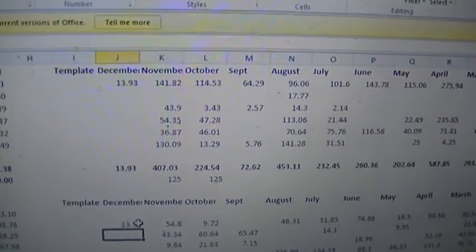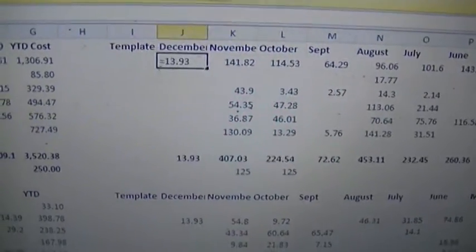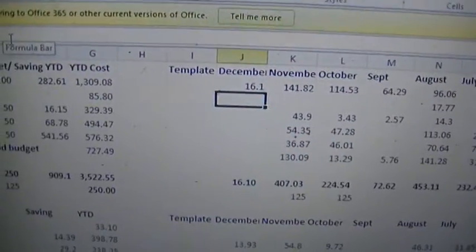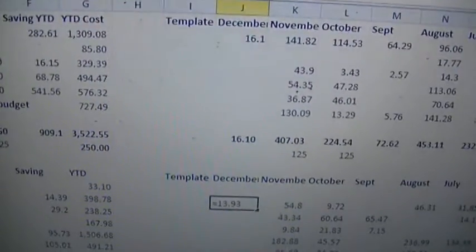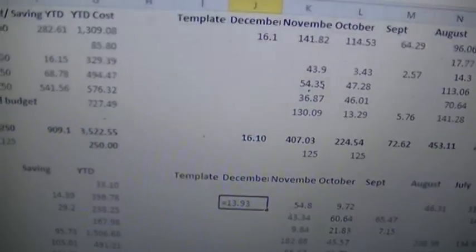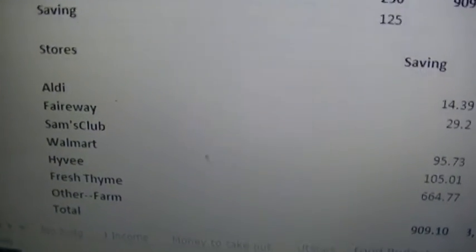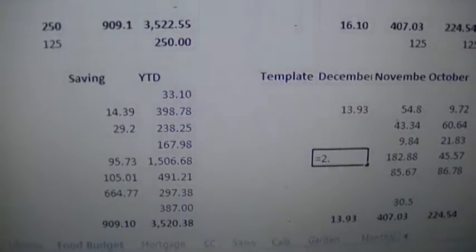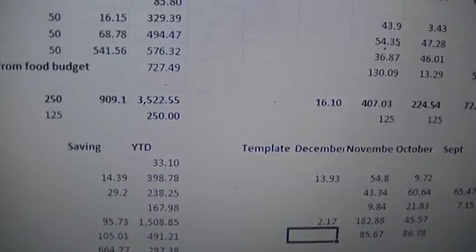So we purchased that, and we purchased milk. And milk at Aldi for $2.17. It'll go under the category of food. And here I have, it came from Aldi. In fact, it came from Walmart. So I'll go to the row that belongs to Walmart. 2.17. Usually we purchase milk from Aldi, but this time we purchased it from Walmart.